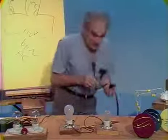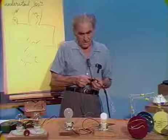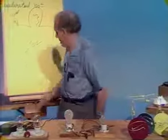I'm going to connect them. Pretty soon, I'll connect them. Watch. Aha. The lower wattage lamp is energized and reveals some light. I want to know, why is it so?